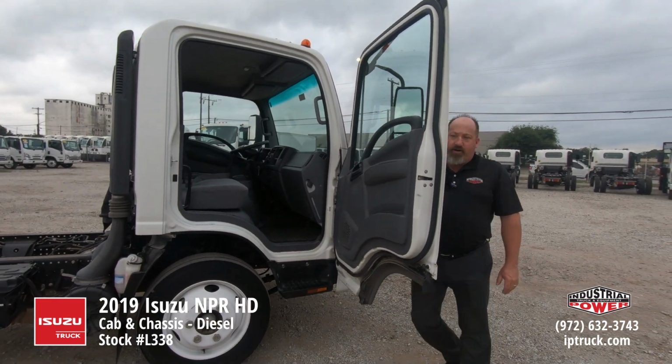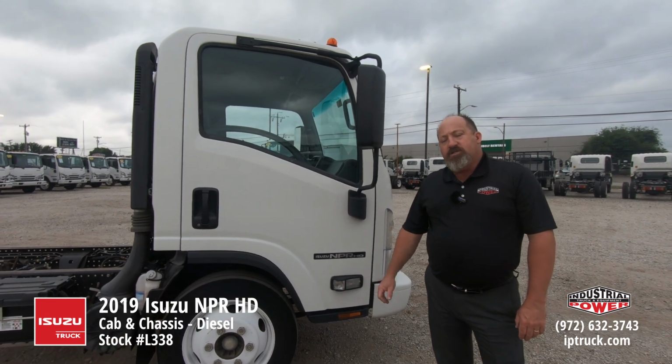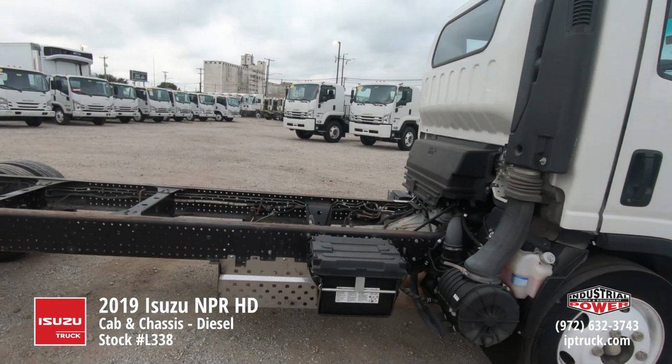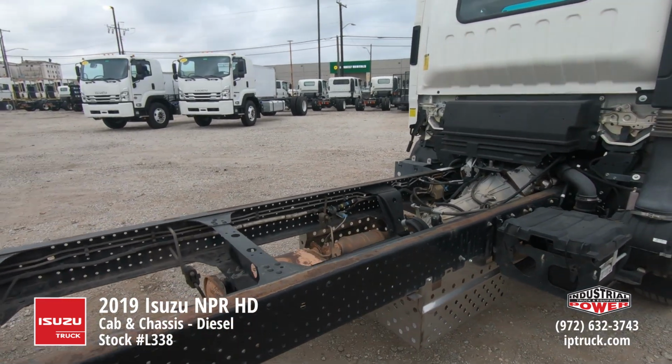A lot of people aren't aware of this, but Industrial Power has been an Isuzu dealer for over 30 years. So we know what it is to give service before, during, and after the sale of the truck. As we said, this is a 14.5 GVW truck. On the gas truck, it's got the 19.5-inch tires on it.